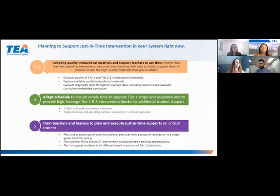And I'm sure you're also thinking about your training for teachers and leaders to plan and execute just-in-time supports if you're following this approach. So you might want to think about piloting it. If you have a summer program right now, you might want to think about it there. Plan to support students at all different levels, both in and out of tier 1 instruction.